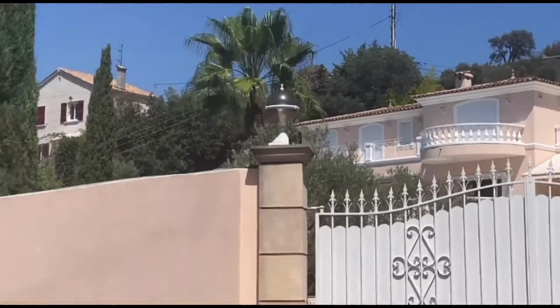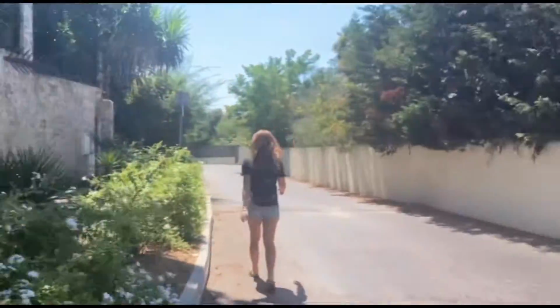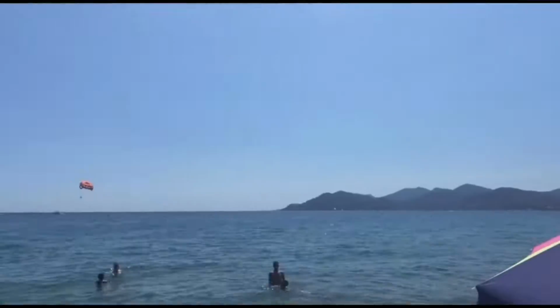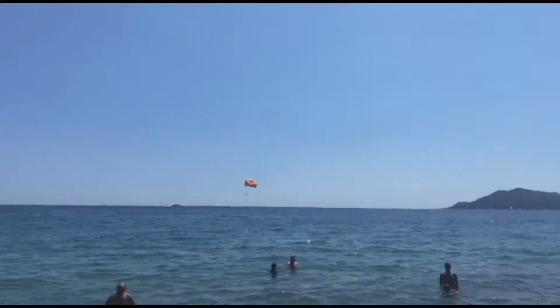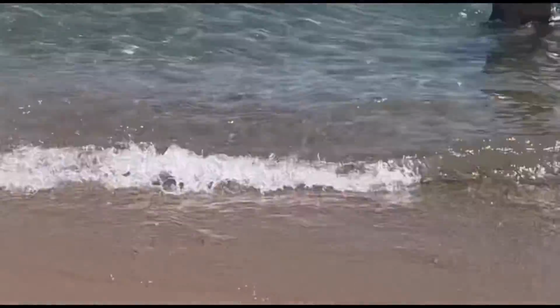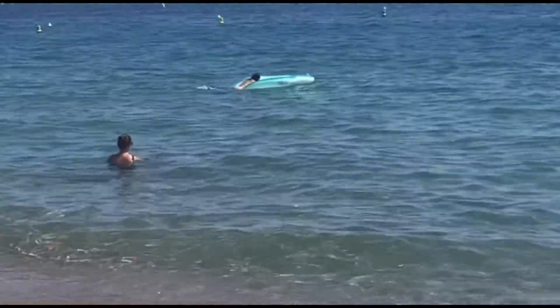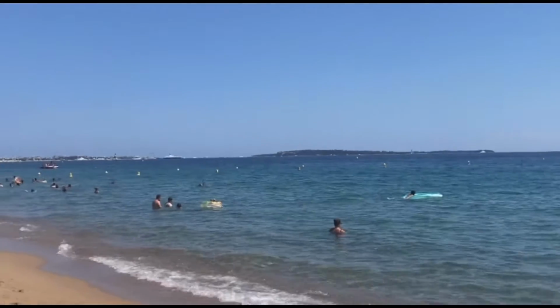But on the way we got to see these beautiful, really big houses, private properties, and it was just really nice and something different than I've done before. And then here you can see parasailing boats, and in particular I really liked here that there weren't too many people, so you could really enjoy swimming, and the sea was so clear and clean.